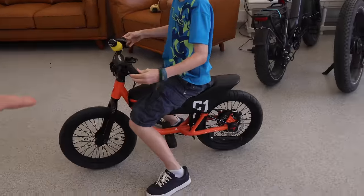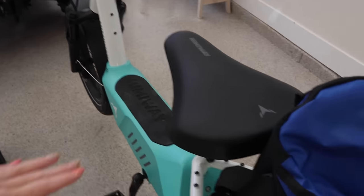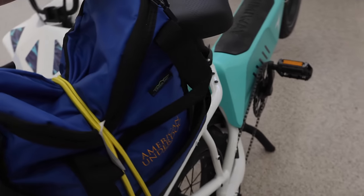Everyone has an e-bike except for Frank. Even EB has one, but EB's with a friend at Thanksgiving Point. Ambree's with cousins, so we're two down today, but we're still gonna go have some fun. I'm taking this Himiway one. I like this one. The seat's really cushy.